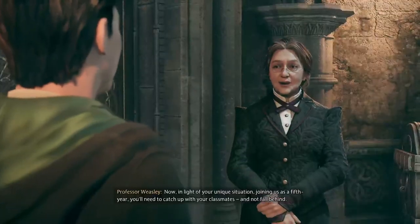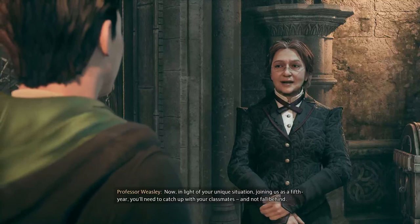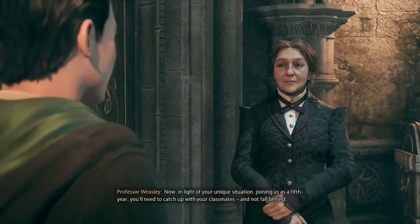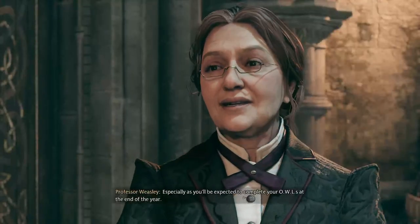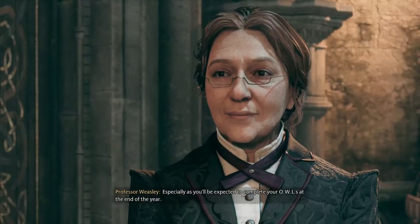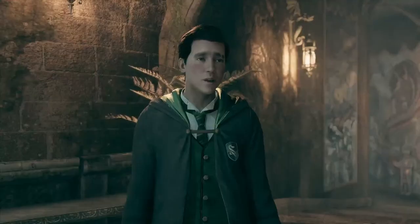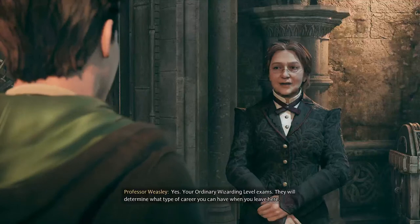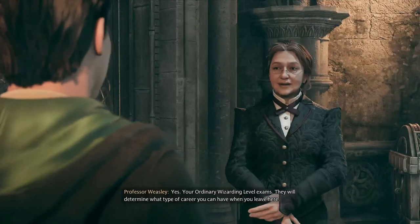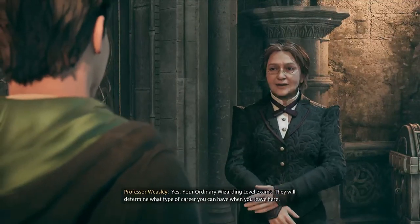Now, in light of your unique situation, joining us as a fifth year, you'll need to catch up with your classmates and not fall behind. Especially as you'll be expected to complete your OWLs at the end of the year. OWLs? Owls? Yes, your Ordinary Wizarding Level exams. They will determine what type of career you can have when you leave here.